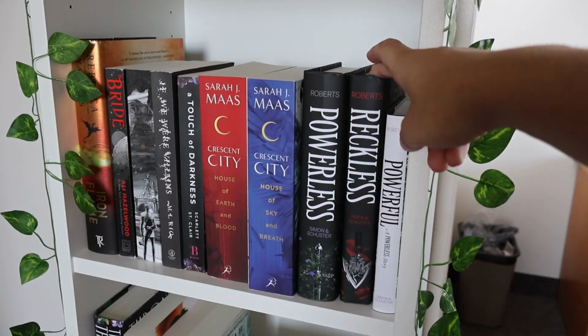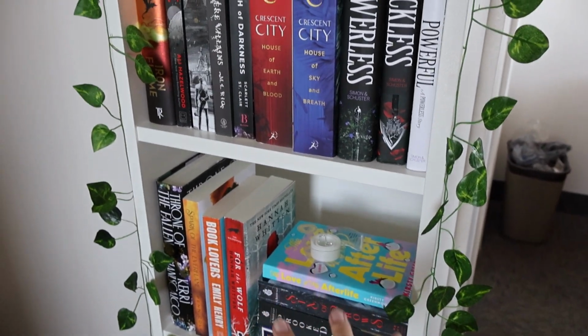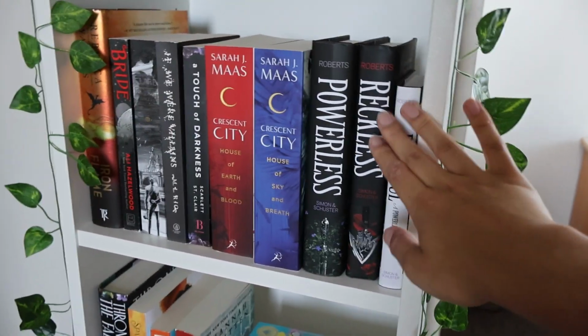Now, Reckless I haven't read yet, so technically this is a TBR book, which should be going on the TBR shelf, which is down here, but I wanted to keep the series together, and this is the only book on my TBR that is in a series, so I just thought I'd leave it up here, but I know I'm gonna get to this one pretty soon.